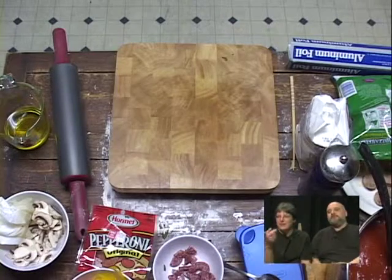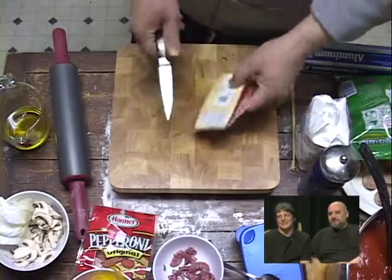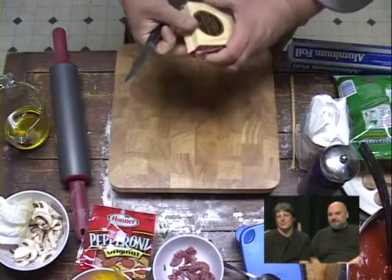No, this is the chopping board, not the dough board. I'm about to chop something, that's for damn sure. And there, oh yeah, it's the Gouda. Okay, so a little bit of Gouda.